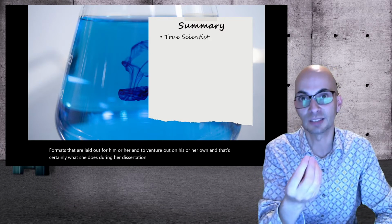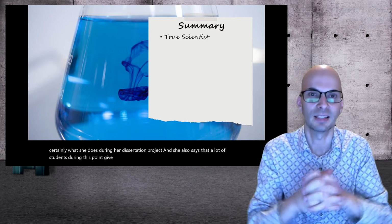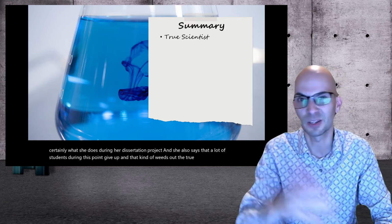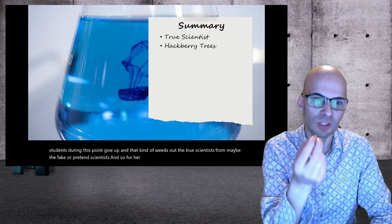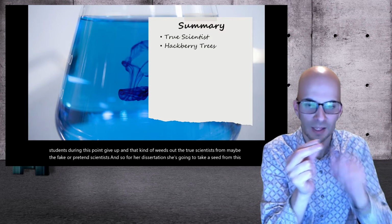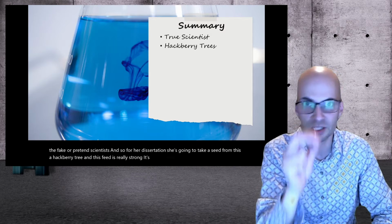She also says that a lot of students give up at this point, and that weeds out the true scientists from maybe the fake or pretend scientists. For her dissertation, she's going to take a seed from the hackberry tree, and this seed is really strong. It's very, very tough.